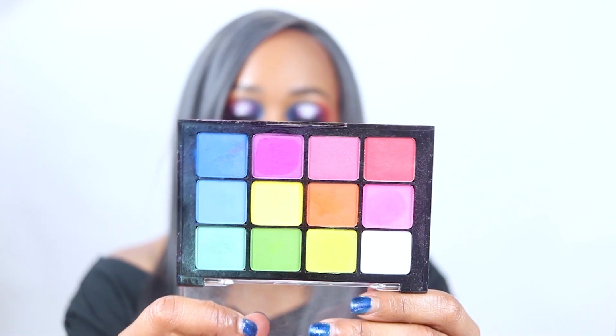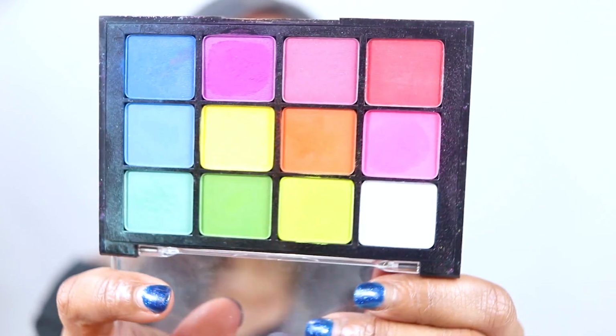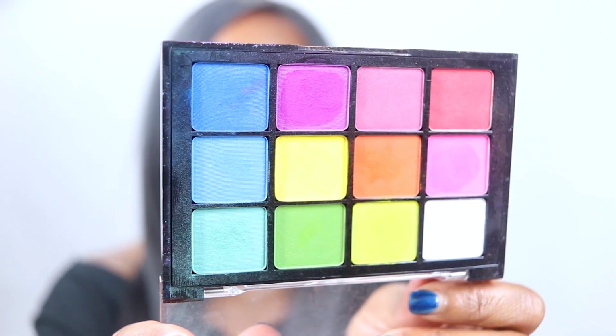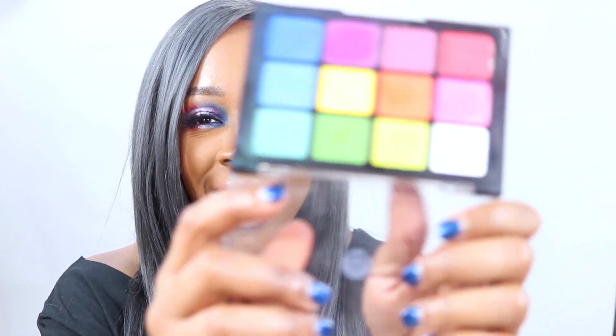I can never remember how to say it, and I've heard the girl that owns it say it, and I think it's Viseart. But Viseart's editorial palette. So this is their editorial '08 palette. Well, that's what's on the back. This is their old packaging. I've had this palette for a minute. And Viseart makes some of the best mattes on the market, okay? Some of the best mattes on the market.